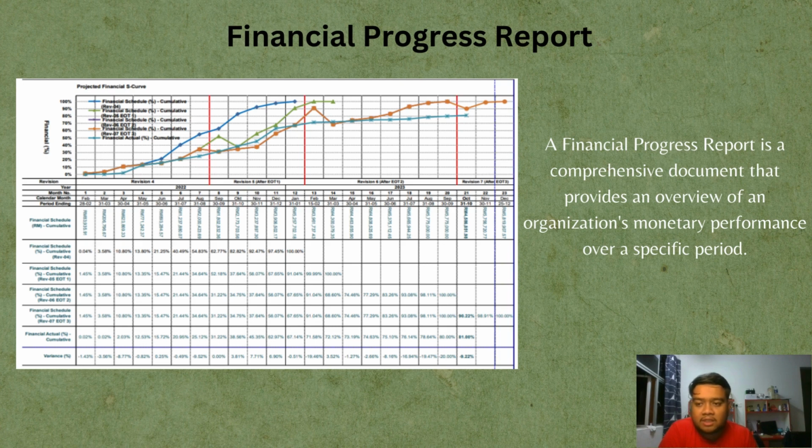Information on a company's financial health and the achievement of its financial initiatives are provided. A physical progress report, on the other hand, focuses on the observable aspects of a company's activities and initiatives. It includes information regarding the state of physical task completion, milestones reached, and the project's progress as a whole.